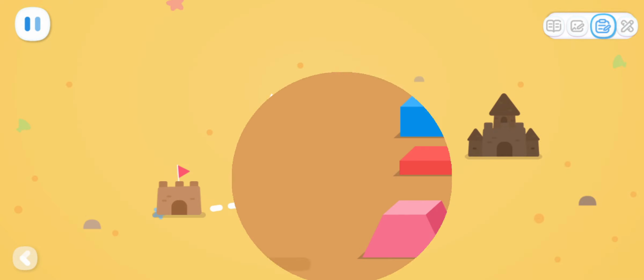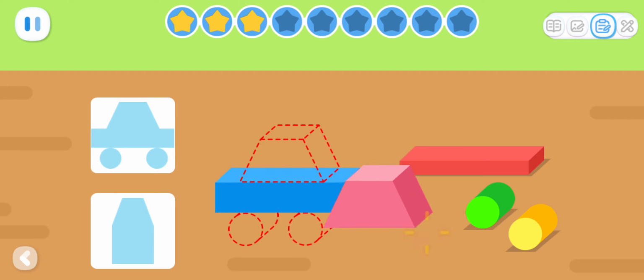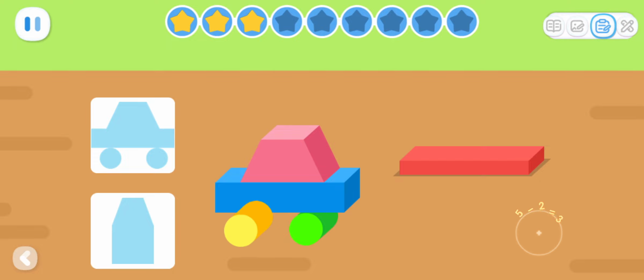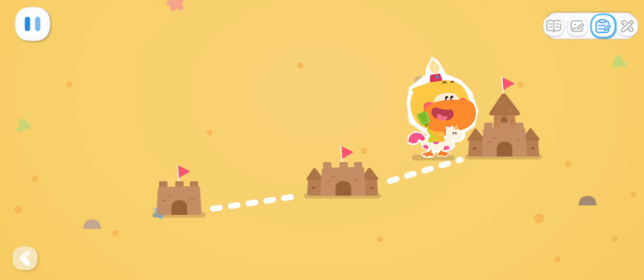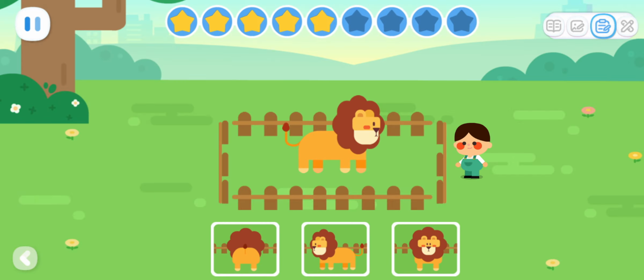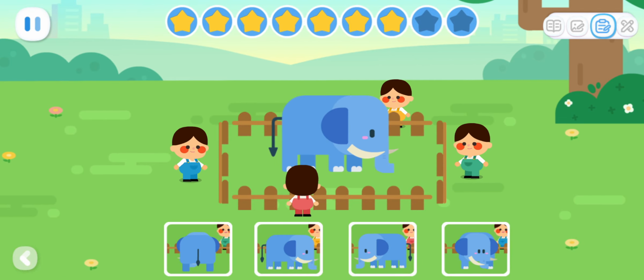Advanced exercises! Use the shadows to restore the block's appearance. Expanded exercises! The little boy is watching an animal. Which picture shows the animal he saw? Which picture shows the animal the kid in red saw?